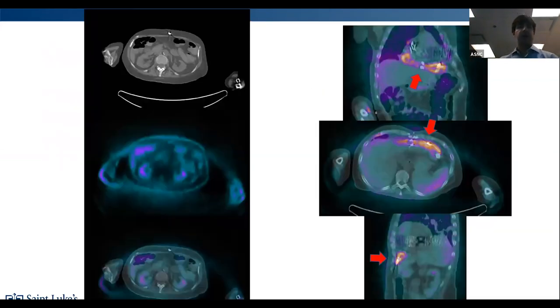So this patient was very sick, ended up becoming septic and actually passing away on the same hospital admission. So this is obviously a big problem when these LVADs get infected.